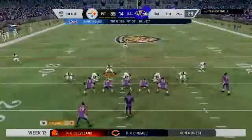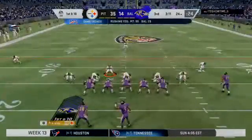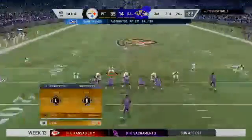The Raven offense set at the line for this next drive. They trail here by 24 points. Got to get going soon, you'd have to think, as they come up 1st and 10.